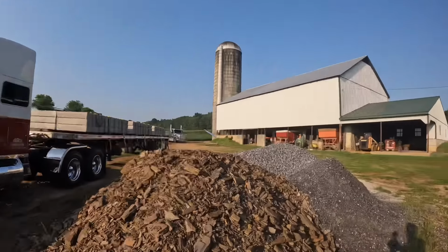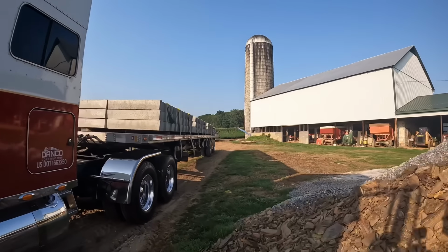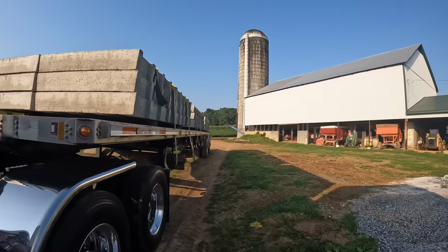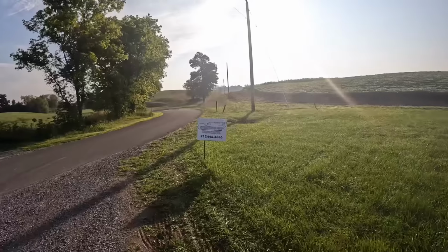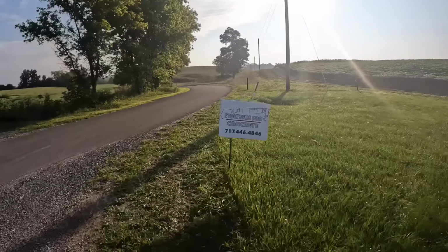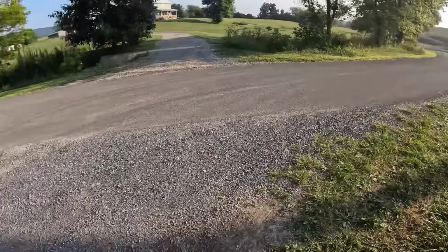Actually, you know what? I'm gonna go out there, wait for Steve, and tell him what he needs to do. That way he's not all confused like I was. So we'll go out to the driveway here and make sure he knows what he's doing when he gets here. You can see where my tires were, right smack against that rebar for the sign.